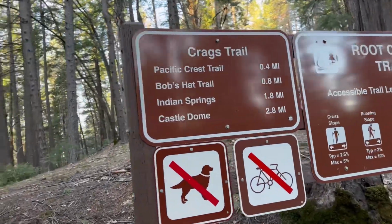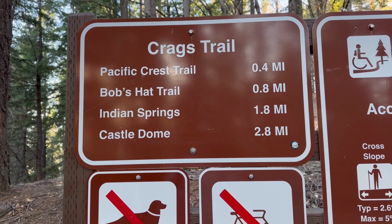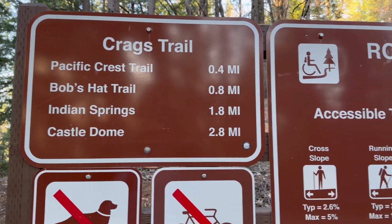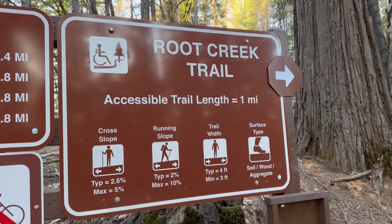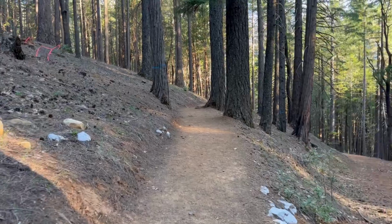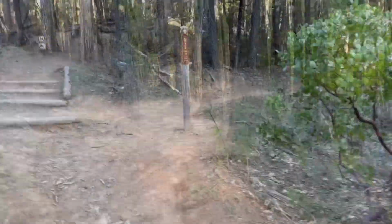So here are my options. Pacific Crest Trail crosses here. Bob's Hat, Indian Springs. I think I will target Castle Dome. And for about a mile here, it's handicap accessible. And away we go. I'm the only one at the trailhead this morning. I'm gonna have this trail all to myself for quite some time.